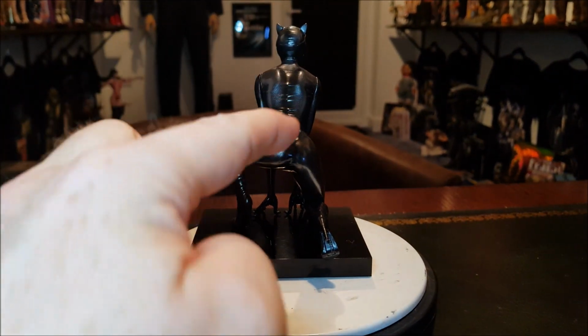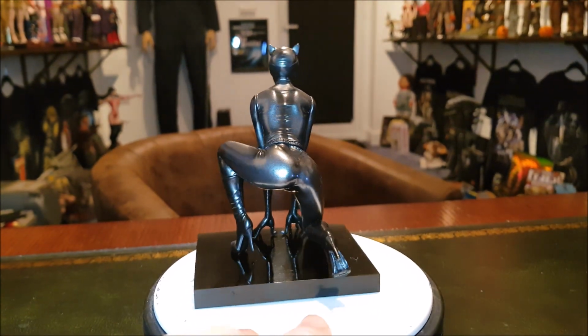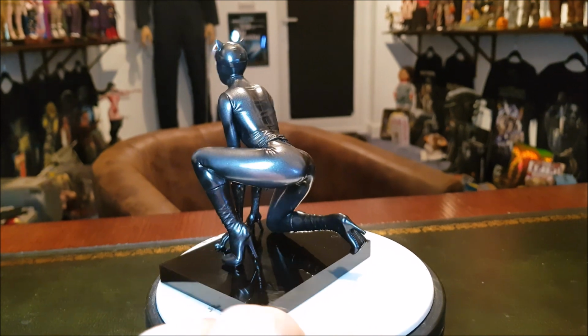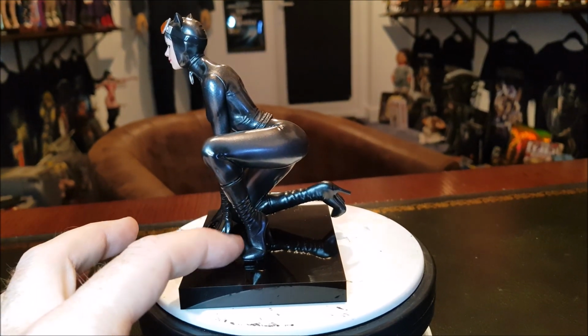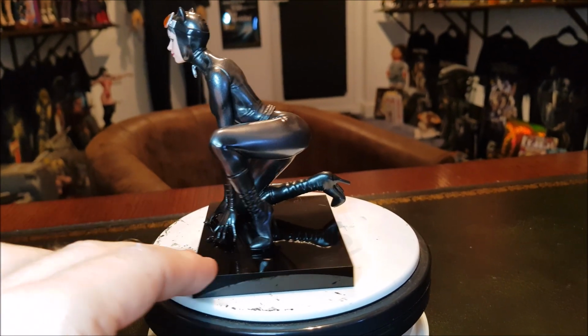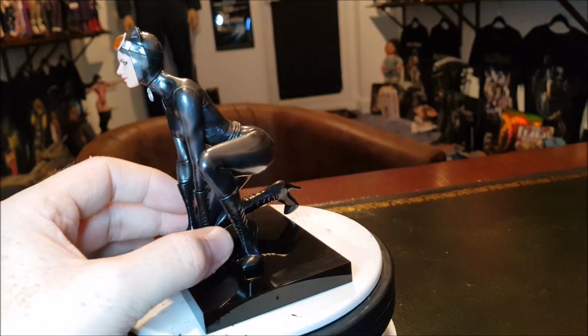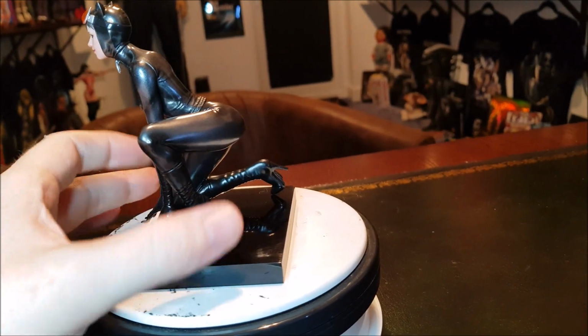Just look down the center of her back between the shoulder blades. That's such a cat-like pose. Absolutely nailed that. And it's a little bit weird trying to figure out how, because there's a hole and there's a little metal rod coming out of this foot, and that just goes into the base, and then she's secure on that, and you can turn her around and stuff. So I'm always trying to find the right position to get the foot to rest on there as well.